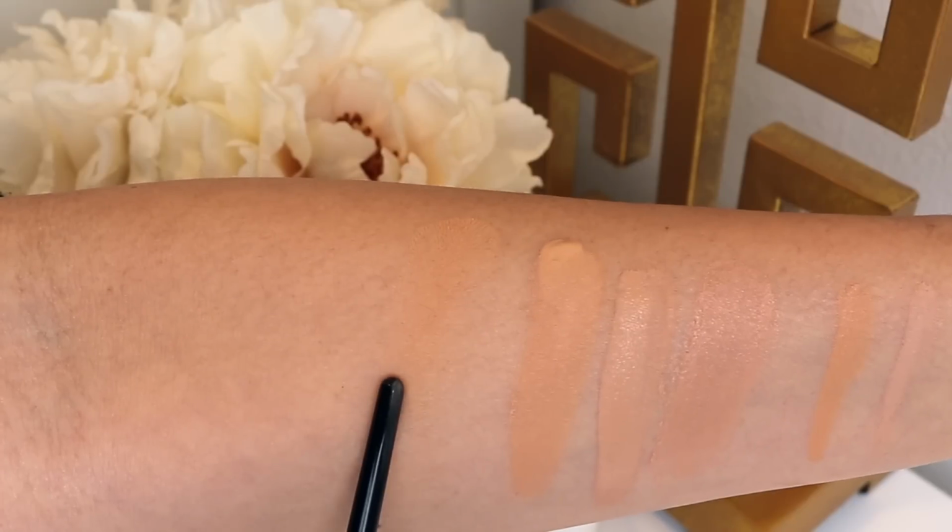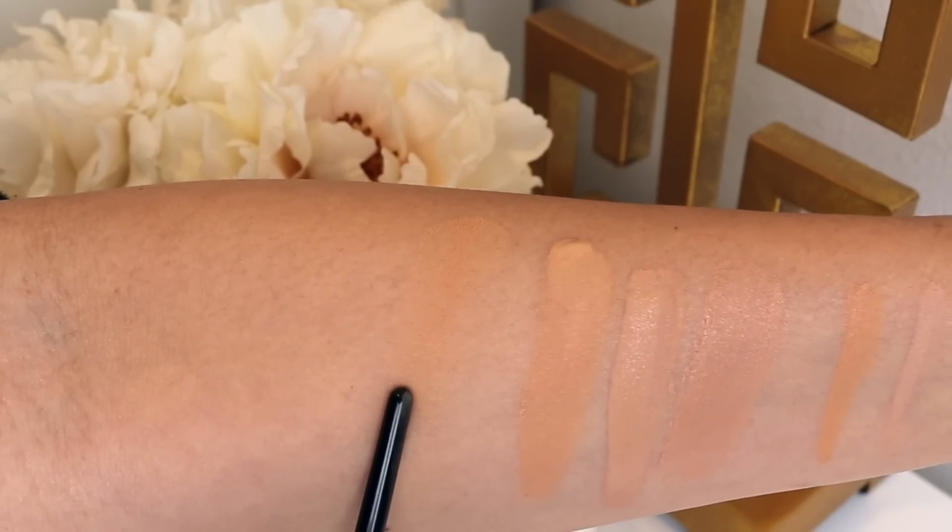The first item is a primer, but it's not a traditional primer. It is the Sisley Blur Expert Powder. I've used this as a finishing powder, but I find that it does such an amazing job as a primer. It blurs, it perfects before I even go in with foundation. And for some people, I think you might really enjoy this in lieu of a foundation. So I did film a get ready with me, so you'll get to see this directly on the skin and see what I'm talking about.